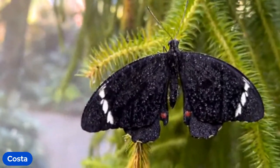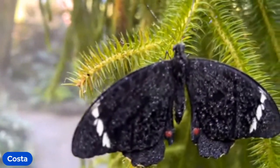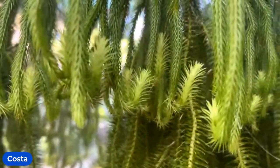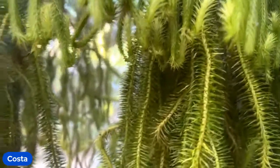That was literally like, here's one I made earlier. Yeah, exactly. I love the way that the foliage here does a little bit of a hair flick on the end. We don't know why they're doing that. They've only started doing it since we put the fogger in, so we're not entirely sure what's going on there.